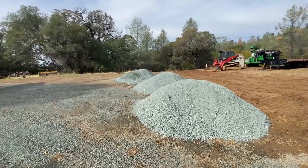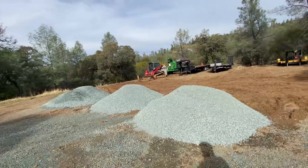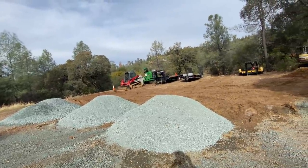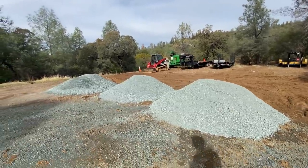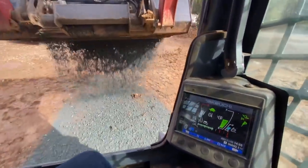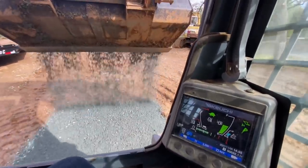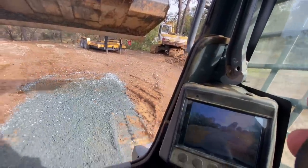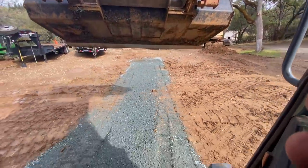So we got $700 worth of stuff right here delivered, and we'll see how much the truck and transfer guy holds, because this is 17,000, let's see, 45,000 pounds. So that's about what he would haul, but I'm going to smooth this out real quick. Man, skid steers are so nice.